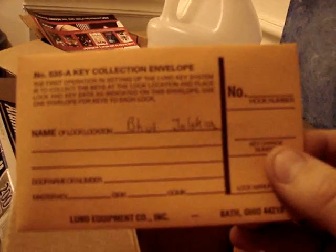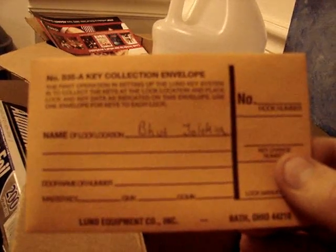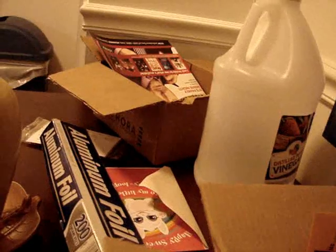Now, here's my best friend right here. This is the Bhut Jolokia. This is the hottest pepper in the world, based on official Scoville measurements. It was one of these peppers that was the hottest ever, so this is the pepper that replaced the Red Savina Habanero as the hottest in the world.